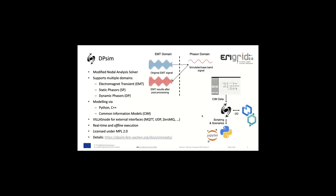It also performs real-time as well as offline execution. But there we have to be a bit careful. We mainly use the real-time features if we perform dynamic phasor simulations, because performing real-time simulations for the EMT style simulations can become tricky due to the time steps. And it's also open source.